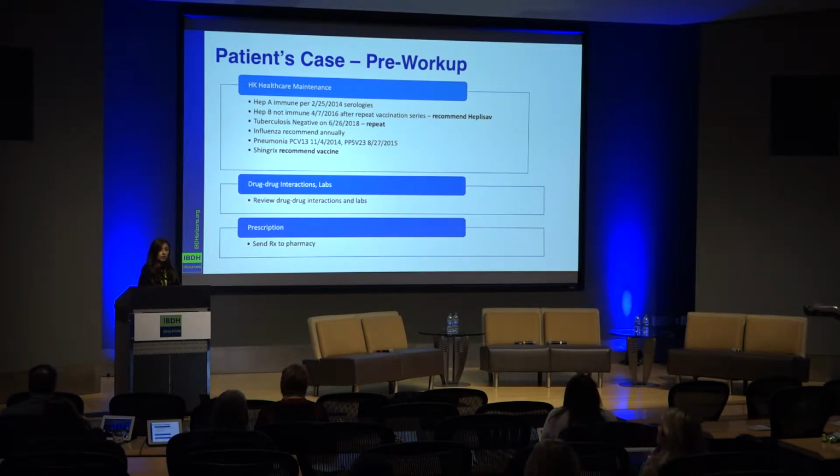So while I'm working on this patient pre-workup, I recommended Heplisav, which is a newer hepatitis B vaccine approved in November 2017, which contains an adjuvant that is not in the regular hepatitis B vaccine, to help boost the immune response. And also, data has shown it is 98% or more effective than the regular hepatitis B vaccine.